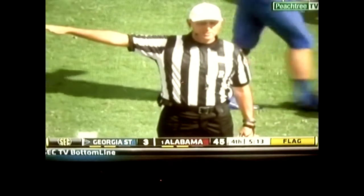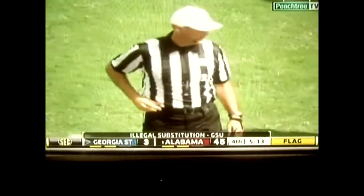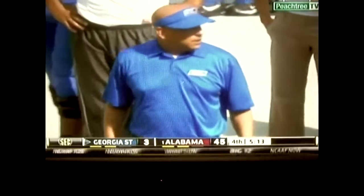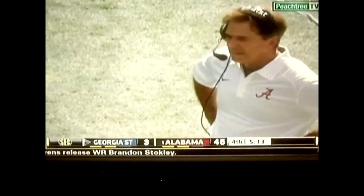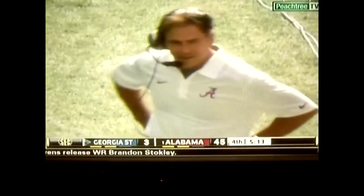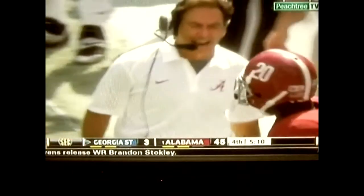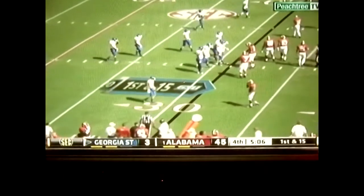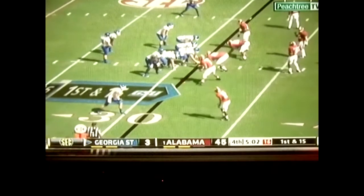On the offense, 12 men in the huddle, 5-yard penalty, first down. Well, the last team to win three consecutive national championships, you've got to go back to Minnesota back in 1934, 35, and 36. Alabama searching for their third straight now. 15 total national titles for Alabama, 23 SEC titles.